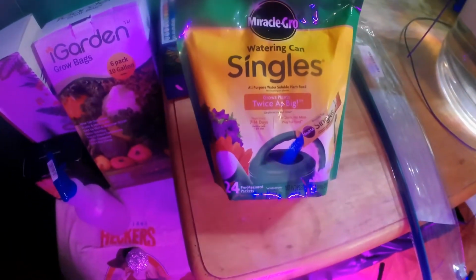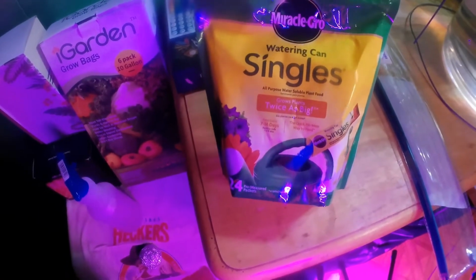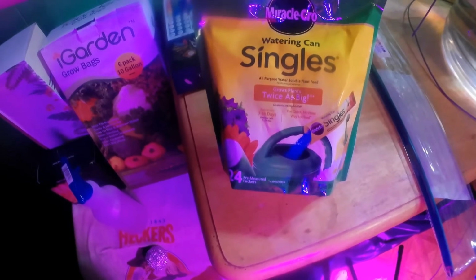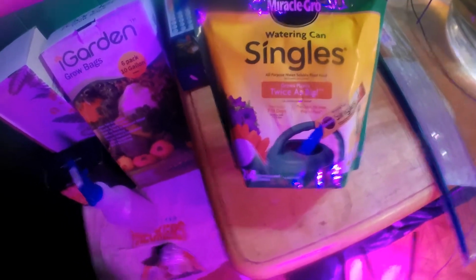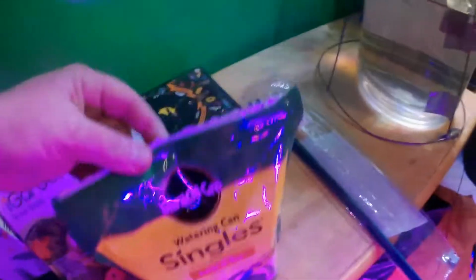So I did get some Miracle Grow. I got this for about $8 on Amazon. It's got 24 packets. Each packet makes a gallon, and you use it every 7 to 14 days. So I'm doing it about every 7 days. I'm just watering it with a little bit, about a third of a gallon to water my stuff. So one of these little packets alone is going to last a while.